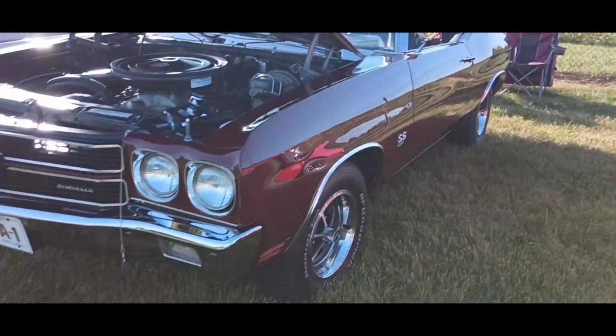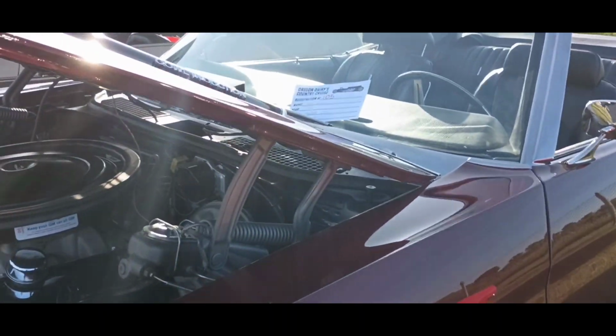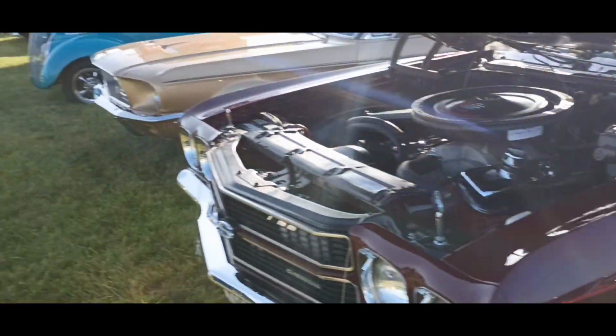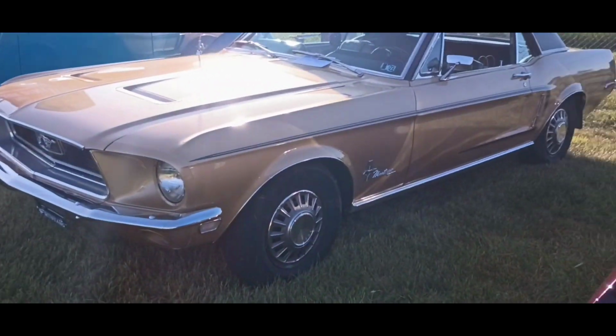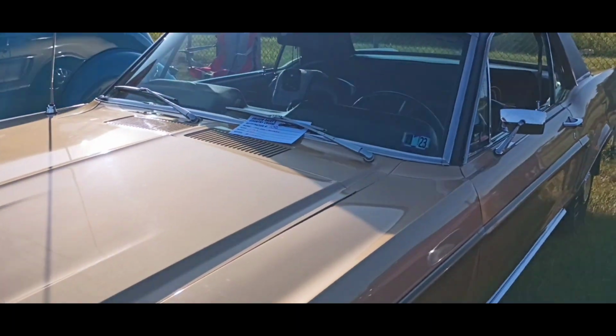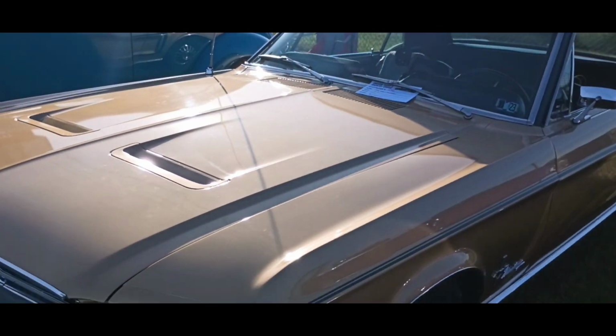Chevy Chevelle. Trying to see what year this is. 1970. And of course, my favorite of all the classic cars, the 1968 Mustang.